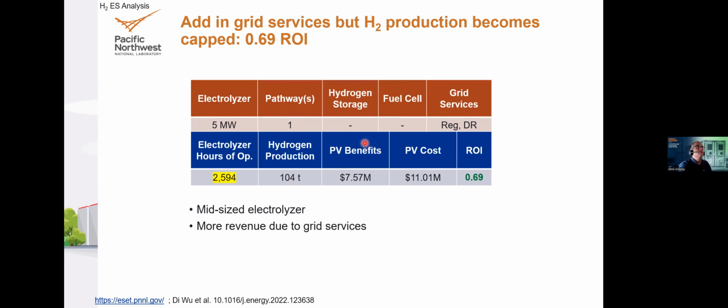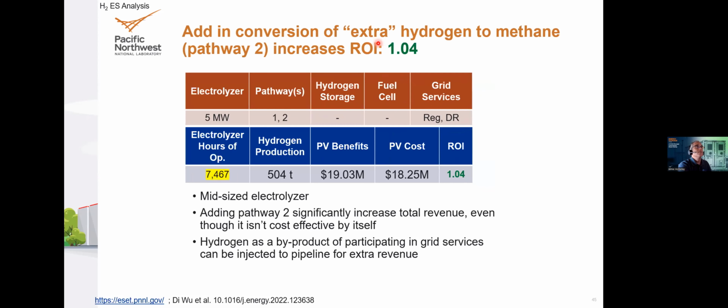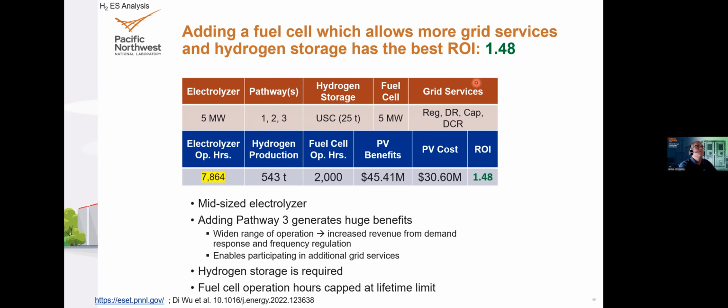Now, as we add in grid services, you can see the ROI increases. We add in conversion of the extra hydrogen to methane. That is another pathway. Along with just those two grid services, the ROI becomes even higher, and the electrolyzer hours of operation also increase. And then as we add in storage, a fuel cell, and additional grid services, the ROI becomes very high. This was the best ROI in this particular scenario. This shows you what the HSET tool is capable of doing and how it can be used for these types of services, for understanding and predicting what the benefits would be of using hydrogen-based energy storage.